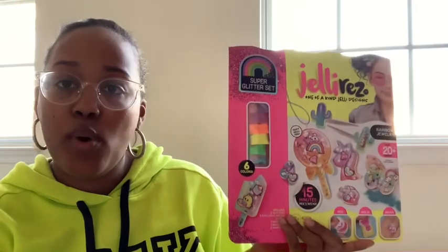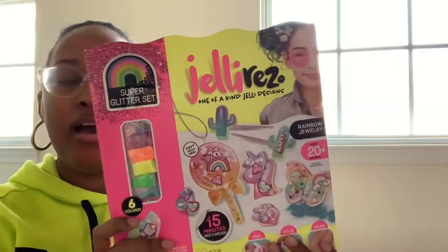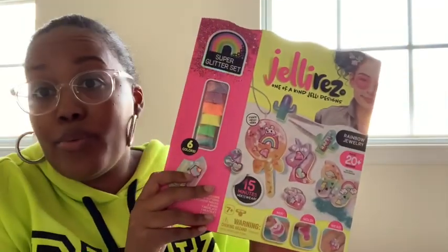Again, she is 11, and here's her name. So this was one of the things on her wish list. It is the Jelly Res one-of-a-kind jelly design rainbow jewelry, and this is the super glitter set. This came from Target. I believe this was on sale for $12.99. So I picked this up for her, and basically you mix it, you mold it, and then you can wear it. So it comes with everything you need. I don't know what it is. It was on her wish list, so I got it.